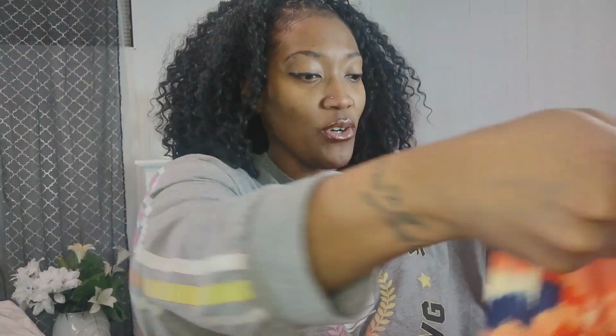I don't know how that's gonna look on me because I'm already short, but I'm also very layered. I got a lot of layers to me, so hopefully this dress doesn't come out looking like a freaking t-shirt on me. That's what I'm scared of. But it is pretty short.